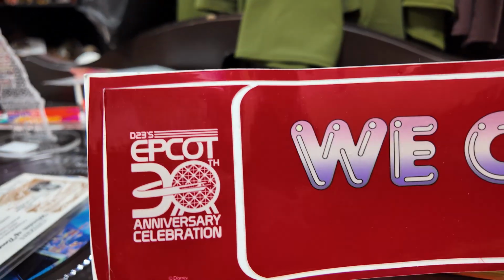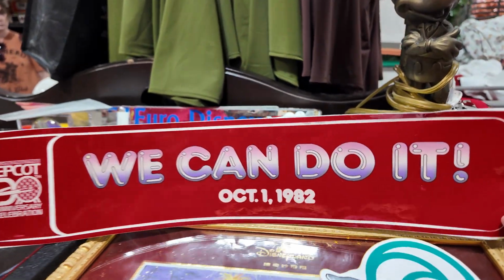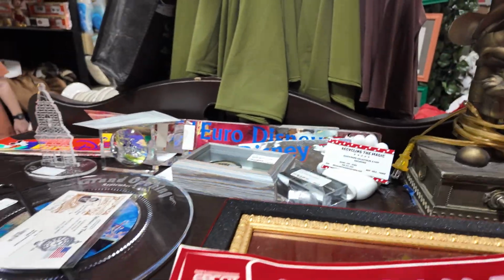I like the early Epcot. Yeah, that's from 1982. Was that the year it opened? 1982. Very cool. $5. This is cool.